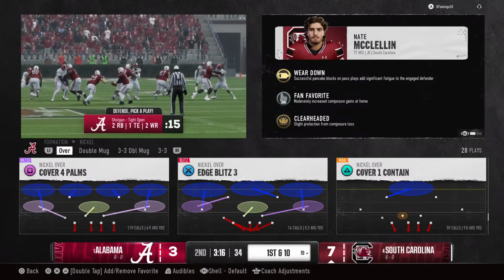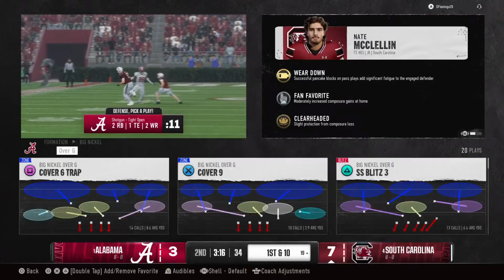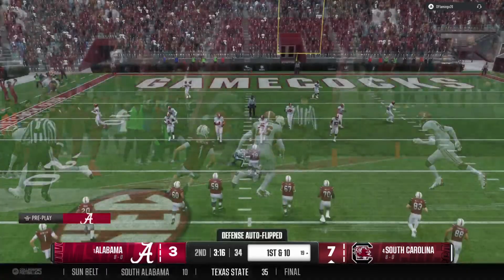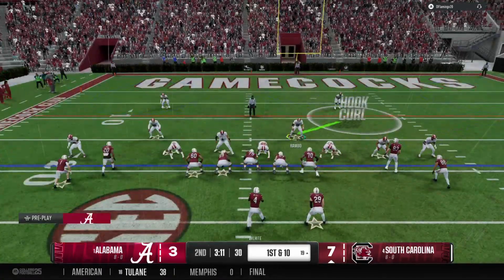This offense has become a first down machine, and that's so demoralizing for a defense, especially for those star players who don't sub out as much. By the 4th quarter, it really starts to wear you out. And the Gamecocks with 1st and 10 here.